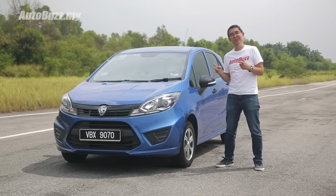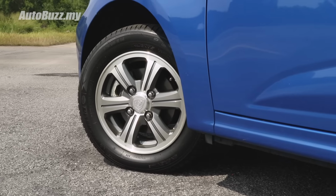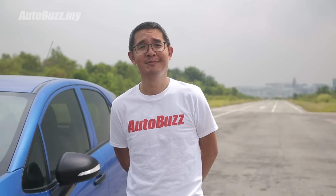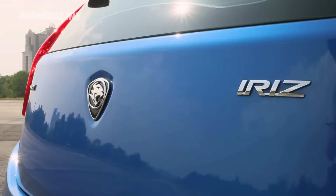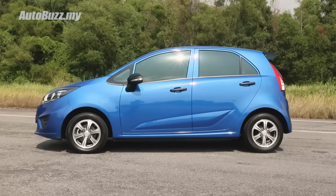So what we are trying to achieve here is to give you an impression of how the Michelin Energy XM2 Plus performs in the real world. And yes, that's how you pronounce it, Michelin. Even Martin Brundle says it like that. In the car that it is intended for, which is a 2017 Proton Iriz. And this car, by the way, is a personal family car.